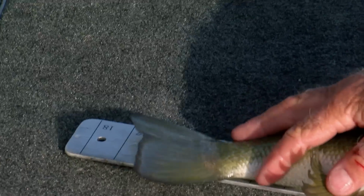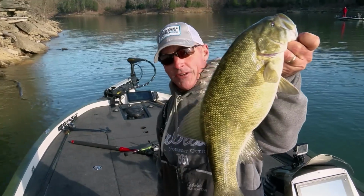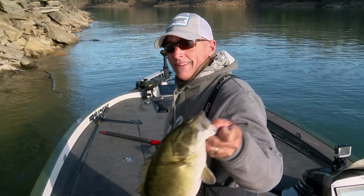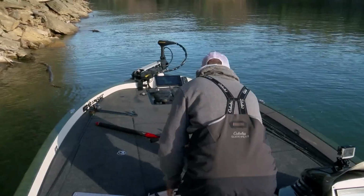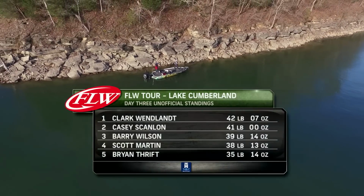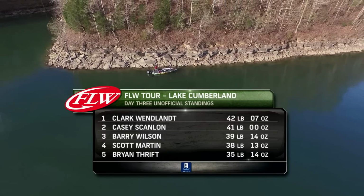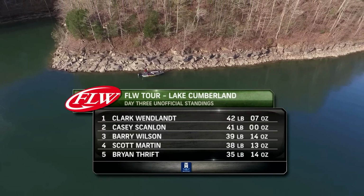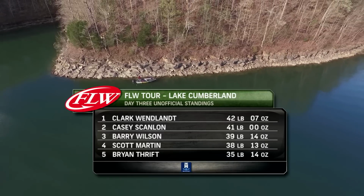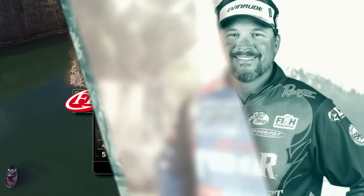You know his eyes are in his prayers right now. Please be long enough, please be long enough, please be long enough. Nope. That's the trouble right there. 17 inch, 3 1/4. You gotta throw him back. Throwing back big smallmouth that don't make that 18-inch limit is a heartbreak for a lot of these anglers so far. And it's also a strategy that could put you well into the top 10 or could make you fall out of the top 10. It's a gamble. See if that high stakes gambling pays off here right after this break.